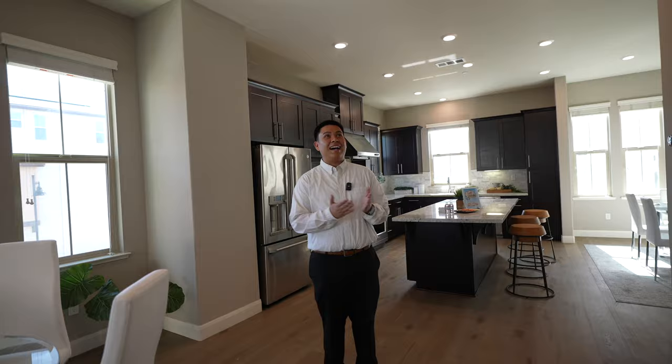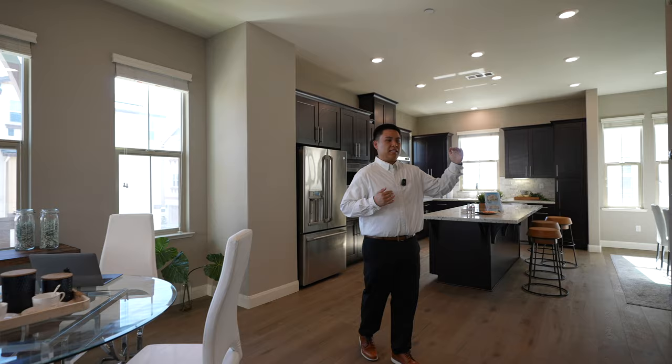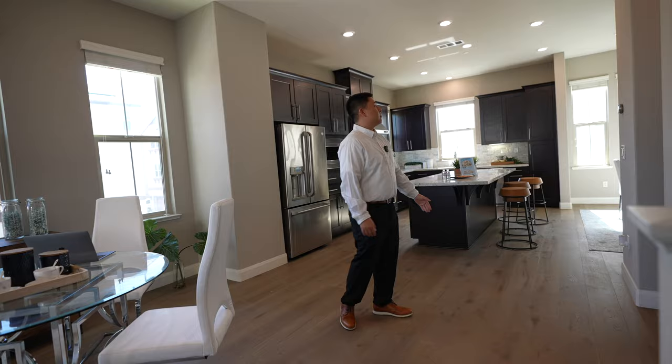I like how high the ceilings are. For some reason, I was thinking that since it's a three-level house, it's going to be a little bit shorter on the ceilings, but it's a lot of ceiling space right here. It makes it feel really open.